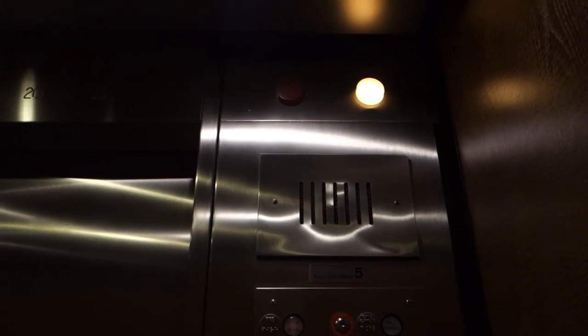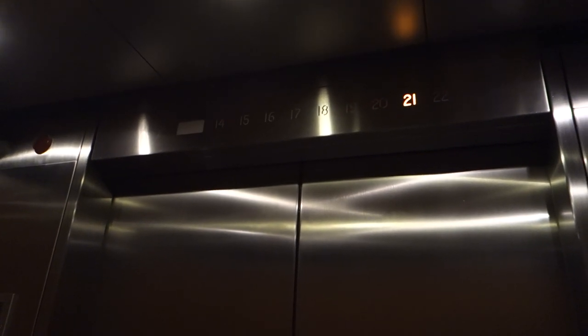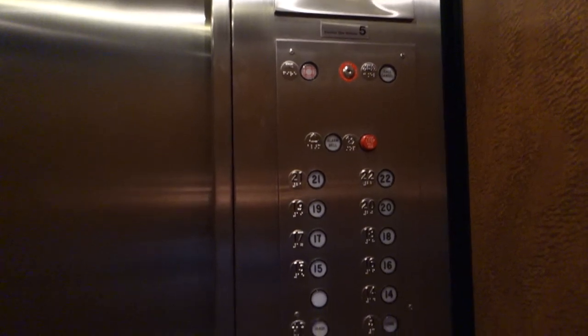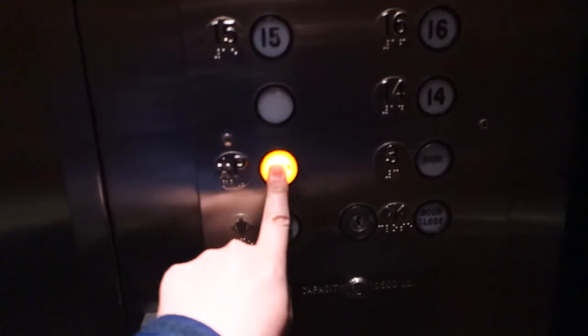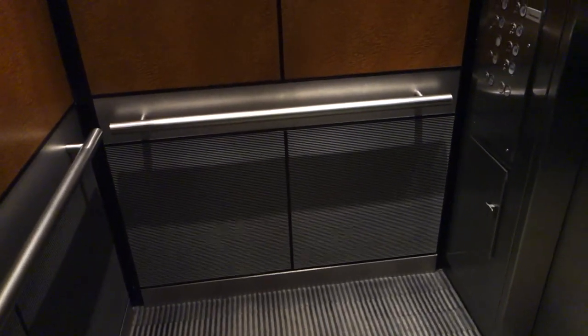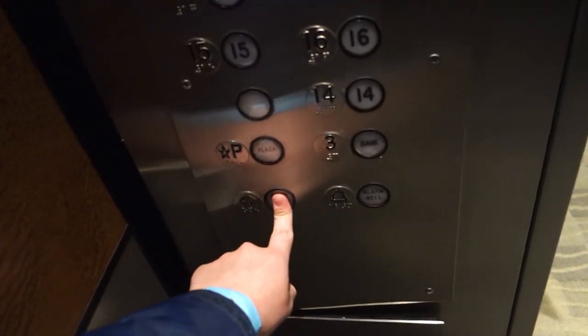These are completely original from 1970. We're in elevator number 5. There's your up and down arrows. Those serve as up and down arrows, and that's a Selectomatic speaker below it. Kind of hear the relays. Okay, Plaza level. ADA compliant phone. Oh, going down.